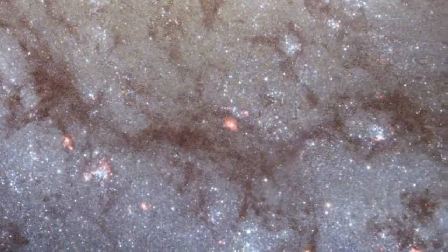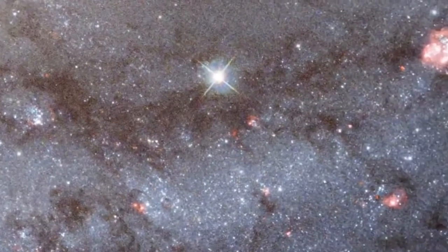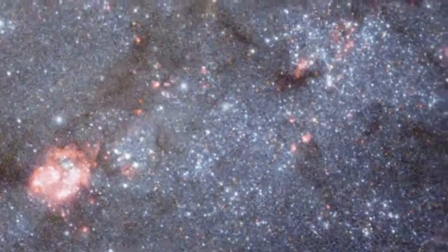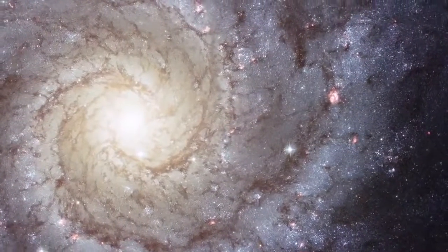These spiral arms are not like spokes on a wheel. They are density waves that move around the galaxy, compressing gas and stimulating the birth of vast waves of new stars.